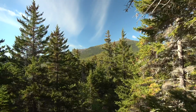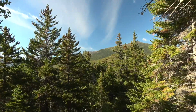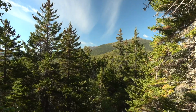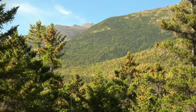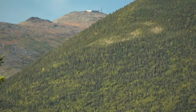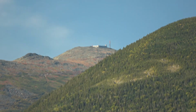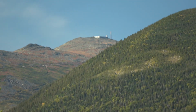Beautiful little viewing area, I think like halfway up the mountain, maybe even further. There's Mount Washington, and you can see the observatory. Let me see if I can get you guys to see the observatory. Yep, there you go, Mount Washington Observatory from Pine Mountain.